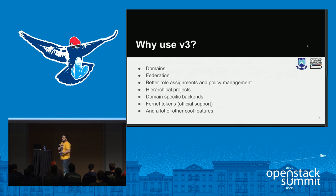For example, domains, that are now the new set of projects and users that you can have a better control of the resources in your cloud. We also have federation only available in the V3 API of Keystone, with which you can, of course, connect to other clouds, to other identity and service providers. And we can also have better role assignment and policy management. We have inherited roles, we have domain-specific roles, and other cool stuff that you can do with the V3 policy sample.